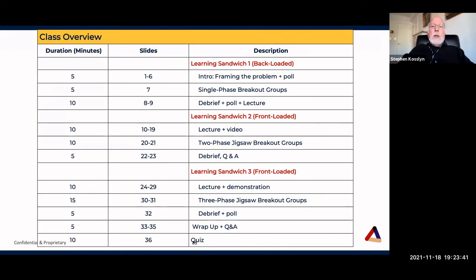So what I do is I have a series of these. I've chunked it. This is about chunking. I've chunked the class into a set of learning sandwiches, each of which is also chunked into a set of units. So the first one might be a backloaded one. That is, I'd frame a problem, do a poll, then I have single-phase breakout groups, and then a debrief, poll, and lecture, reveal, explain it. Then I do a learning sandwich front-loaded, a lecture and a video, a two-phase jigsaw breakout, maybe a debate, and then a debrief, question and answer, and so forth.